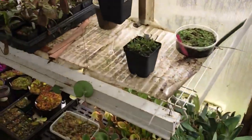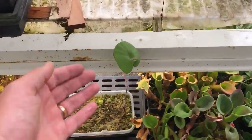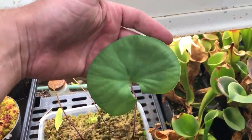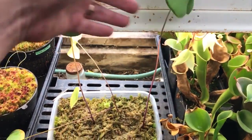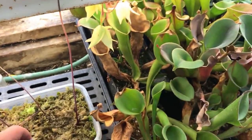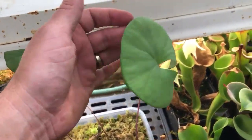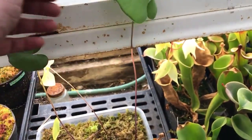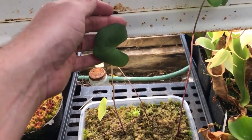But yeah, here's another awesome Utricularia. Cornuta. Can't wait for this guy to bloom. This one's big. So, Cornigera. There we go, that's what it's called. I spend too much time buying plants and not enough time learning their Latin names, I guess.